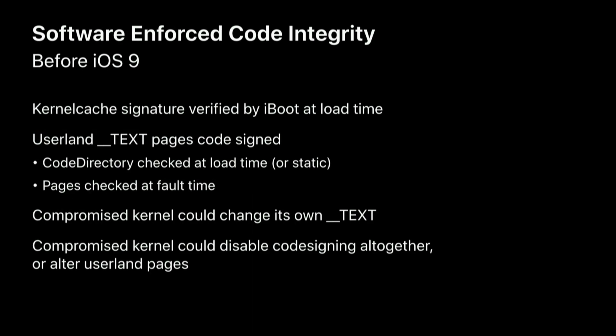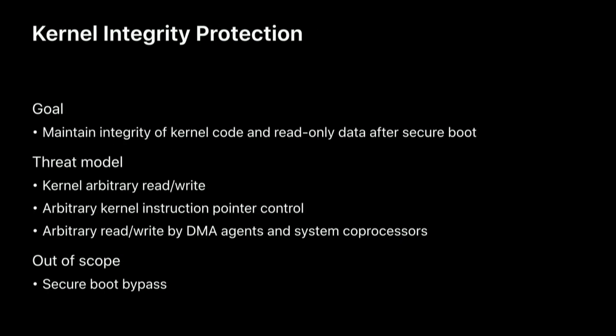I want to switch gears and talk about iOS code integrity protection. iOS has always had code integrity protection since day one, both for Userland and for kernel. But before iOS 9, this was a software-only protection. The check was done only at boot, and a single kernel write gadget was able to fully disable the system. So with iOS 9, we said we wanted to take a harder look at a stronger kernel integrity protection mechanism. And we specifically wanted to build something that could live within the harshest threat model we could imagine, with arbitrary kernel read-write, arbitrary instruction pointer control, and arbitrary read-write via DMA.